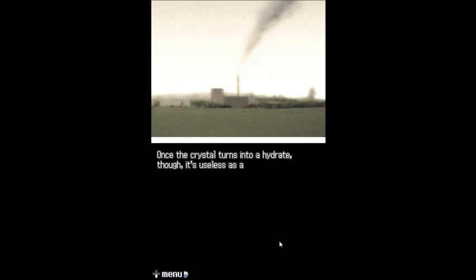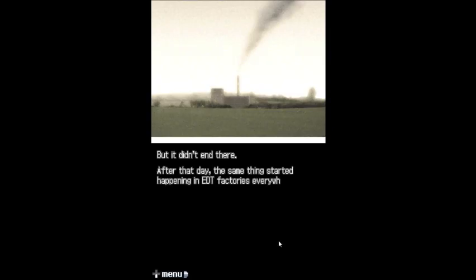Once the crystal turns into a hydrate, though, it's useless as a cleaner. The factory had to just dump the crystals as a hydrate. They were useless. But it didn't end there. After that day, the same thing started happening in EDT factories everywhere. Even ones nowhere near the first American factory. They've been making crystals the same way, with the same materials and the same equipment and environment, but now, all of a sudden, every single crystal they formed turned into a hydrate.